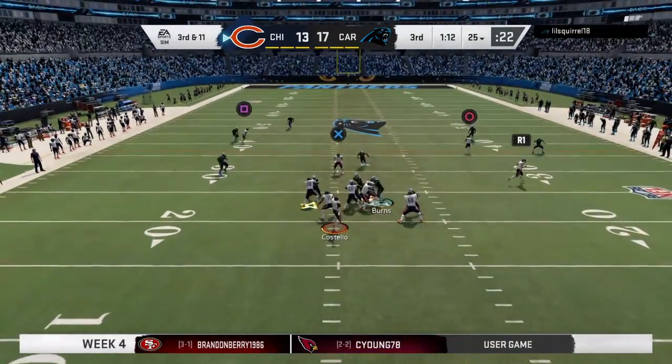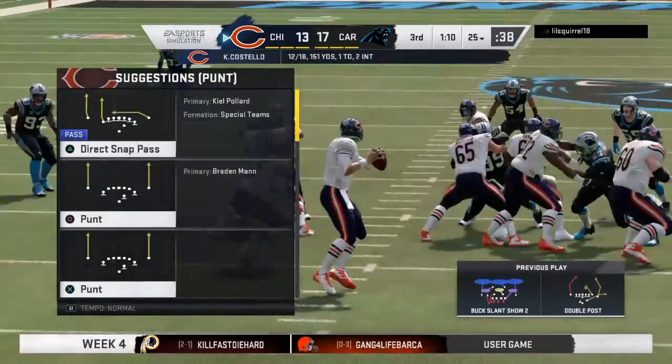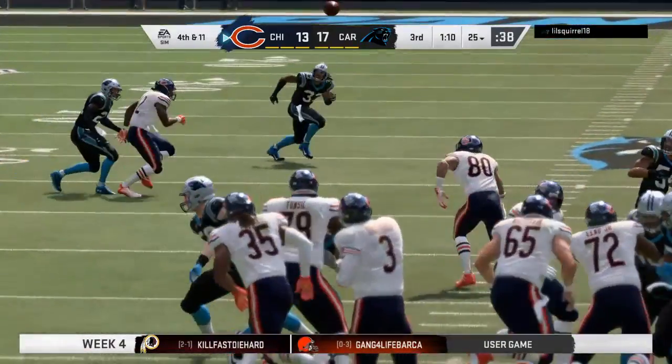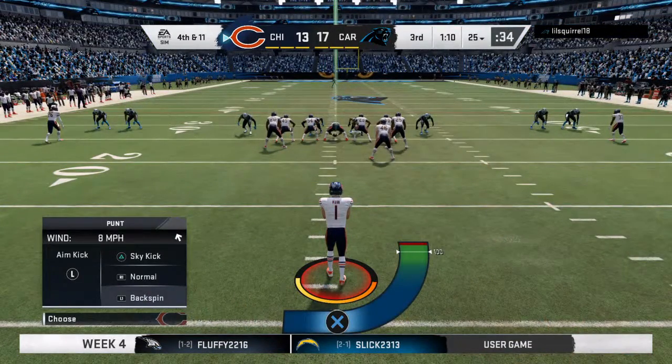To throw on 3rd down. Costello. And the throw there going to be incomplete. You can tell they were hoping for a flag there offensively. Several on the sideline motioning. Hey, why not a penalty? Why not a penalty? What did you see?